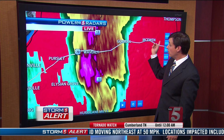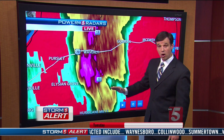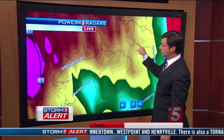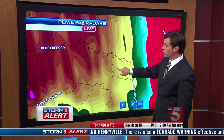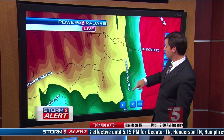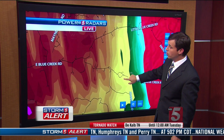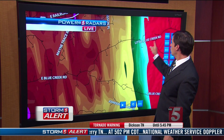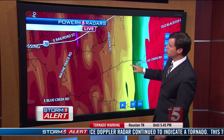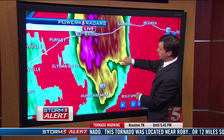McEwen, too, along Highway 70 here, you're going to have to watch out for this cell. Anywhere in this part of Humphreys County, please take your tornado shelter and go ahead and put your tornado safety rules into effect. Other roads that are affected by the circulation: Johnson Hollow Road, East Blue Creek Road, over toward Little Blue Creek Road, Main Trace Road, and Gerson Place. These are all areas that are going to see that circulation pass very close to.